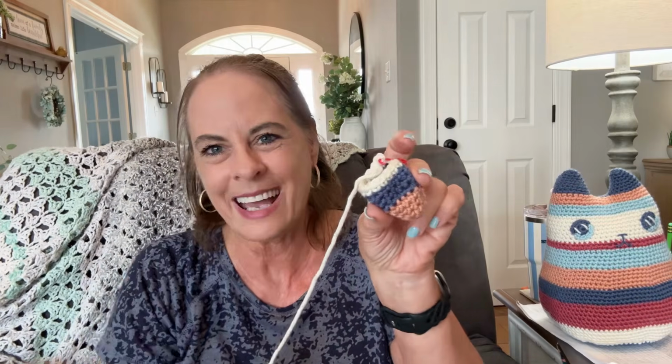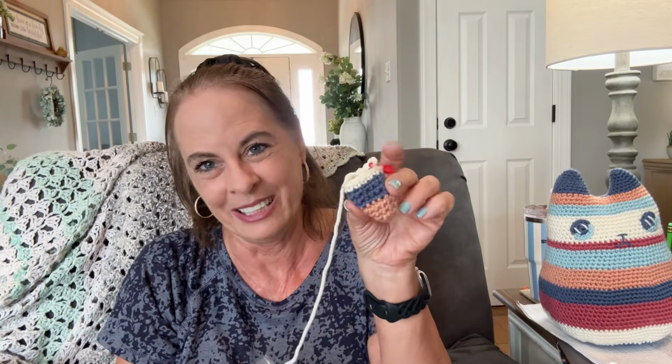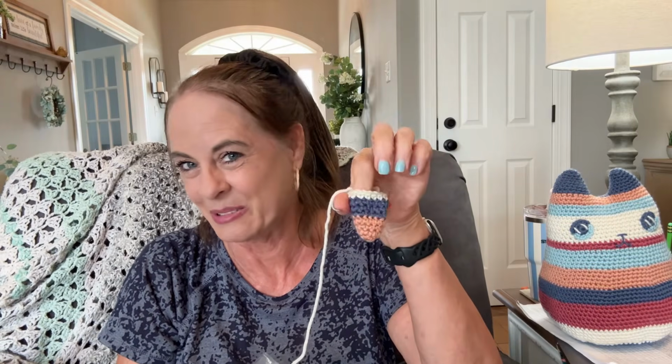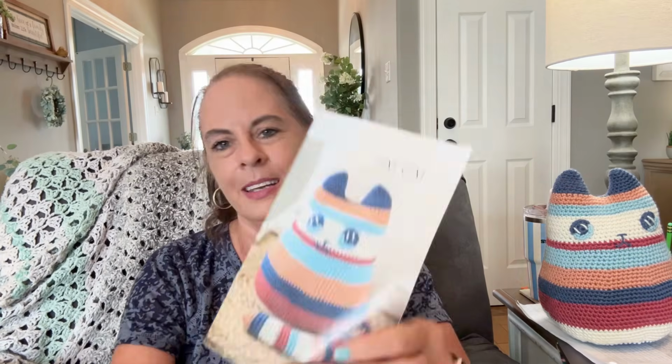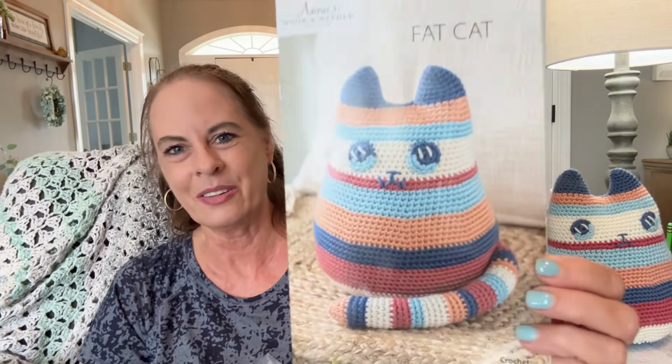All right, guys, sadly, this is all I've got of the tail. I have a long ways to go. But not really, but really. Anyway, you know how that goes. So this is the tail, and let me show you the picture. It's Premier Yarn, which is wonderful yarn. This is the Annie's Hook and Needle Kit Club. The fat cat. Look at that. Yay! But there's the tail that I'm working on.